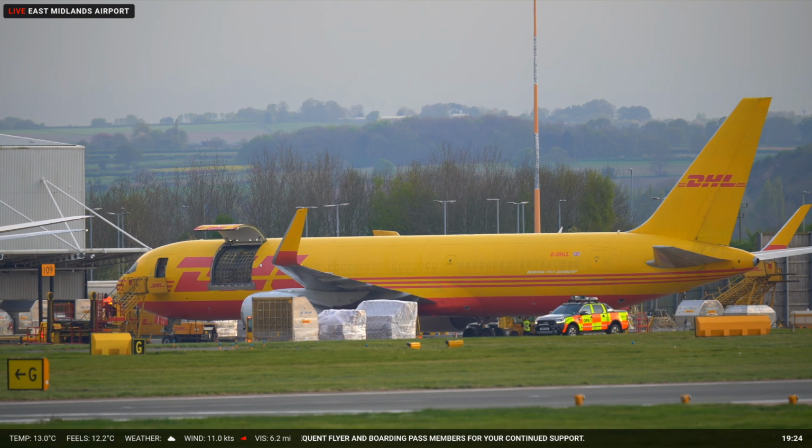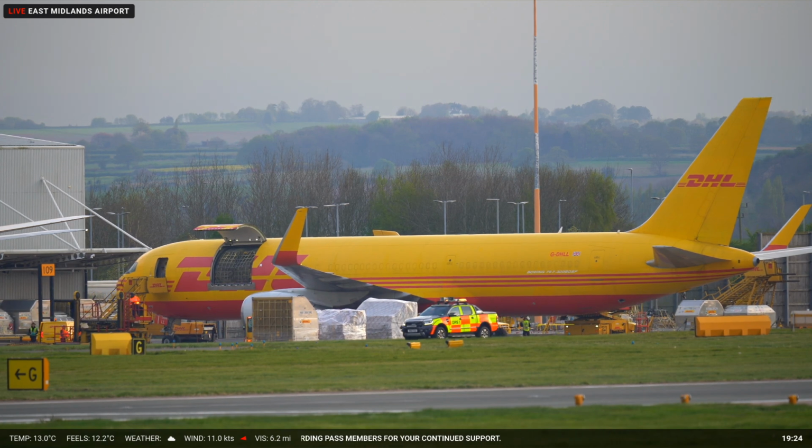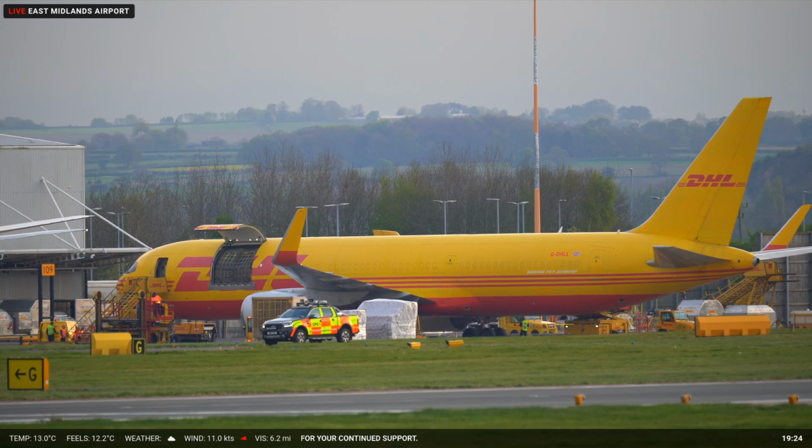Next service in will be the Jet 2 service here from Gran Canaria. That one passing through 2,700 feet now.